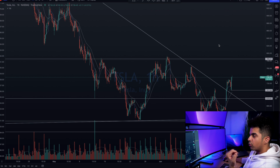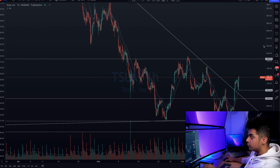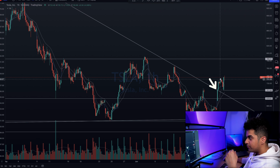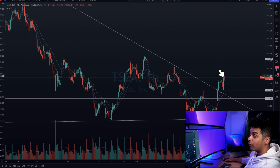So guys, we just broke down the daily chart of Tesla. Let's now take a look at the hourly chart. So as I told you guys, we broke out of this downtrend line, which we were holding for the past few weeks. We broke out of this trend line with high volume, then we pulled back to this trend line, and that's why I was watching for a hold of a level for a push towards the upside on the hourly chart as well.